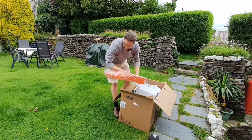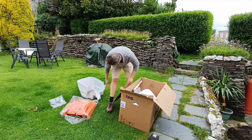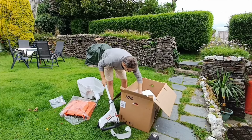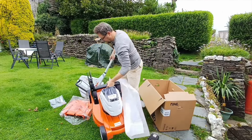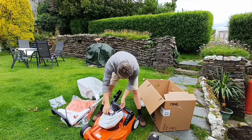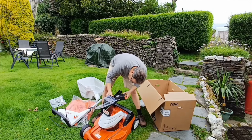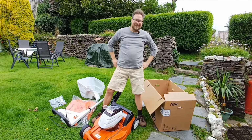So obviously got myself a lawnmower. We've got some bits, accessories, obviously the toolbox, the grass box, it's nice. Nice handle. Very nice. I'm very much looking forward to cutting the grass for this today. So I'll check, make sure my battery fits in it. Beautiful. Never been so excited to cut the lawn in my life.